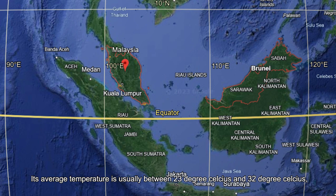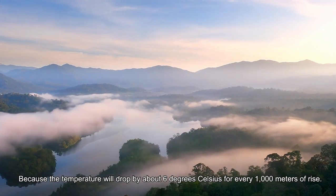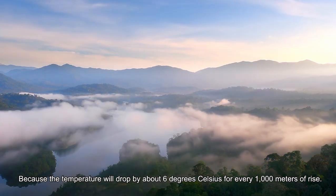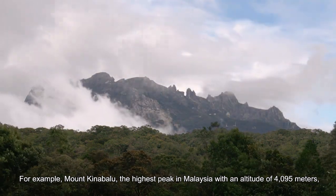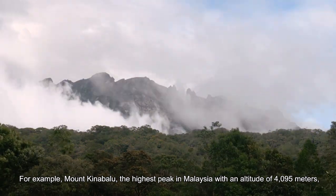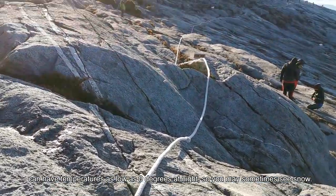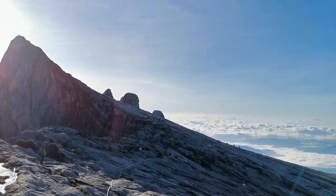Malaysia is located near the equator, so Malaysia has higher temperatures throughout the year. Its average temperature is usually between 23 degrees Celsius and 32 degrees Celsius, but it can be lower in the mountainous areas, because the temperature will drop by about 6 degrees Celsius for every 1,000 meters of rise. For example, Mount Kinabalu, the highest peak in Malaysia with an altitude of 4,095 meters, can have temperatures as low as 0 degrees at night, so you may sometimes see snow.